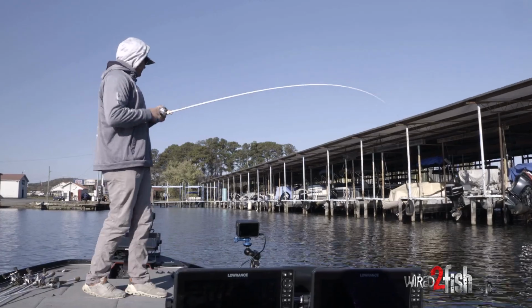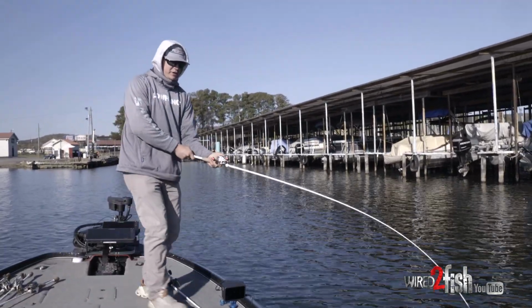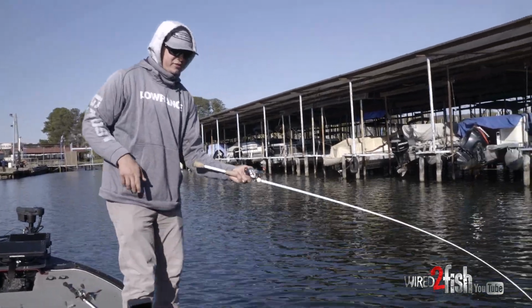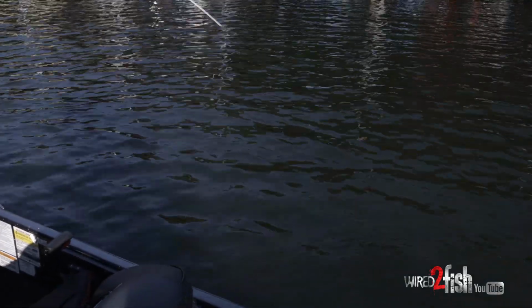Out here, Lake Guntersville, early winter time. Doing a little bit of jerkbait fishing on some grass lines, and I think we got a pretty decent one here if I'm not mistaken. Oh yeah, it's a good one.